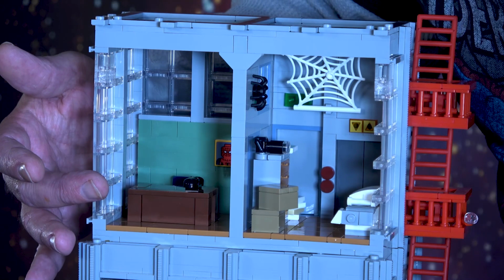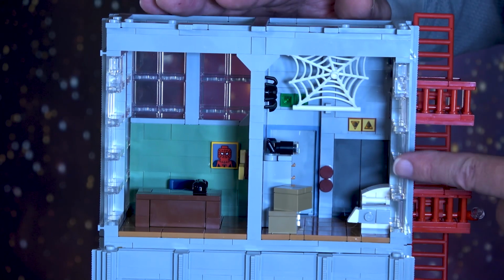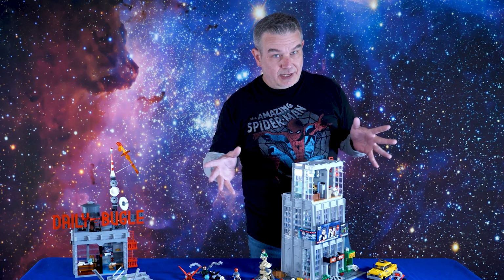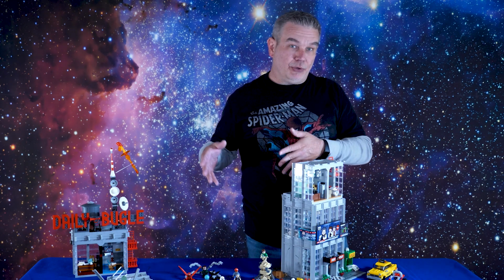Then you've got, I think this might be Peter Parker's office because he's got a pic of Spider-Man hanging out, but it's just a basic office space. Again, with the elevators that you see on the side. I really wish they had given us the pieces for the front to be built normally instead of the crash scene. I don't have anything against the crash scene. It's just kind of nice when you have that option, especially if you wanted to put this in with modulars. It would work really well that way.